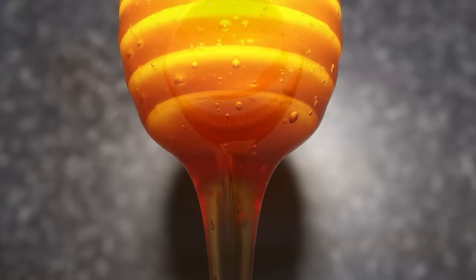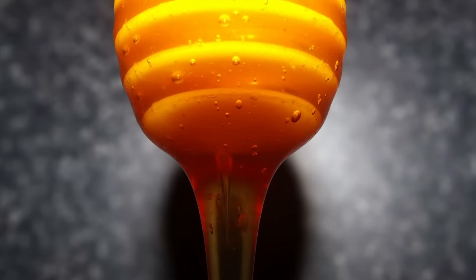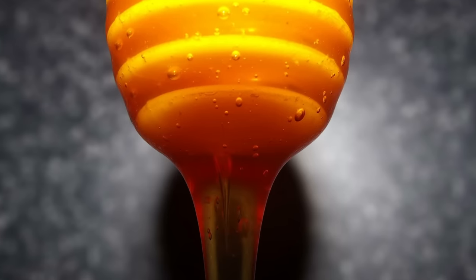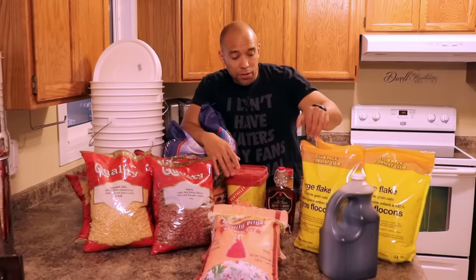Honey is gonna last forever. There's probably no real shelf life on it. So long as you keep it in a cool, dry place, you keep pests out of it. And that's the main thing with these buckets, as long as you keep the mice and the rats out of there. Over here we have some oats.